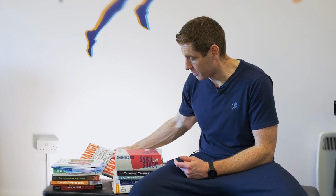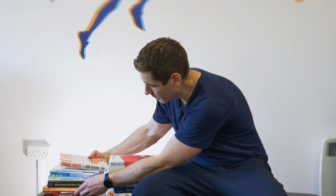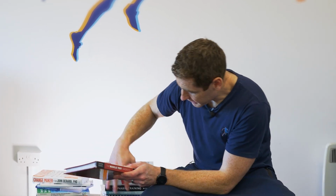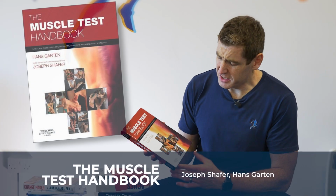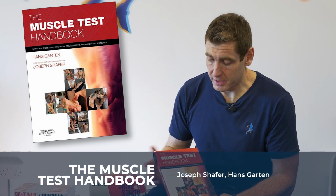Okay, so in terms of my objective assessment, our actual assessment techniques with the mentorship, this is a useful book. Again, this is more of an applied kinesiology approach. I don't use applied kinesiology, but it's a muscle testing book, and I'm really interested in force steadiness. So again, the ability to tolerate load in certain directions in submaximal contraction. When I muscle test, I don't do it maximally.